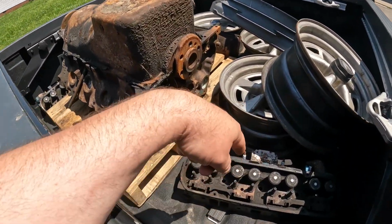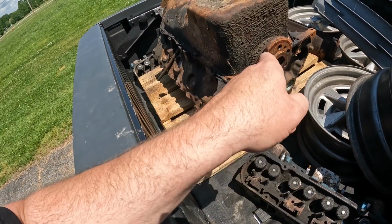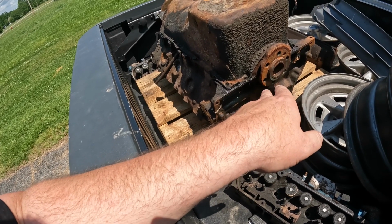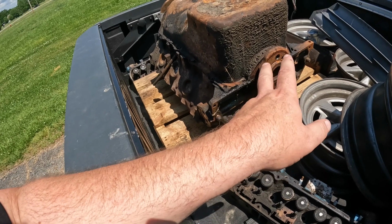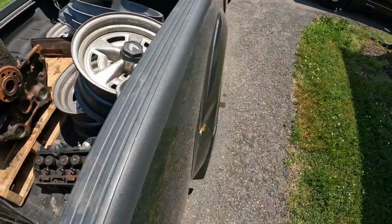So, here's another set of heads back here. There's a 400 block. He said he date coded it. It's a '69 or '70 400 block. It's seized, just rusted up. So I don't know what I'm going to do. I don't know if I'm going to do a Pontiac motor or just, you know.